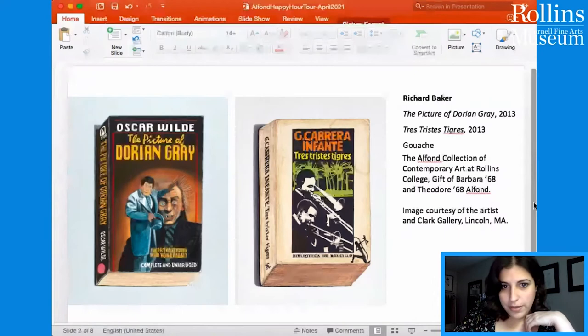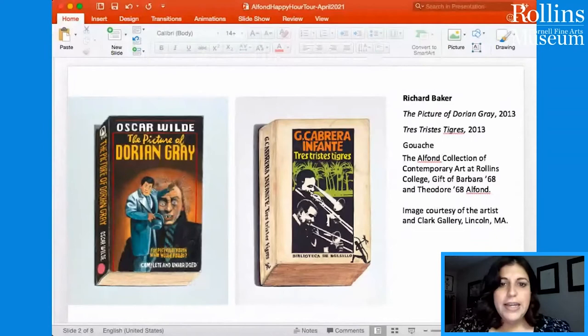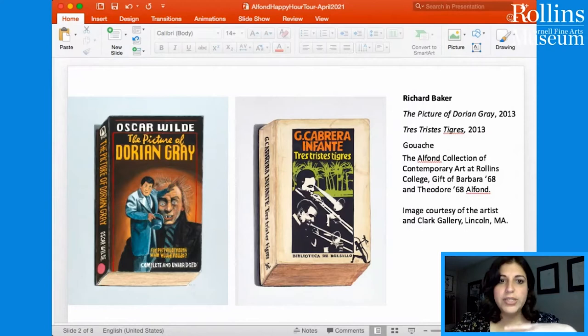with the work of Richard Baker. Richard Baker is a still life artist. And still life, for those of you who are not familiar with the term, means that you're looking at inanimate objects in life and you're capturing them in great detail. So as you can see from these two works, and we're going to be looking at four in total by this artist, they are hyper-realistic, right? So it's hard to tell if you're actually looking at a book or at an image of a book or at a painting of a book.